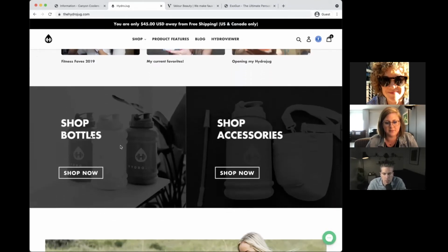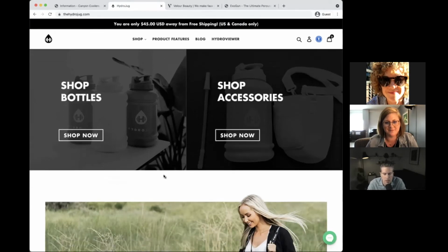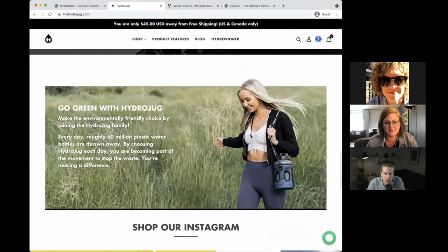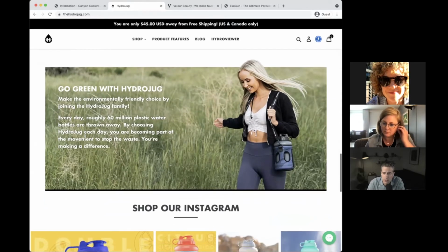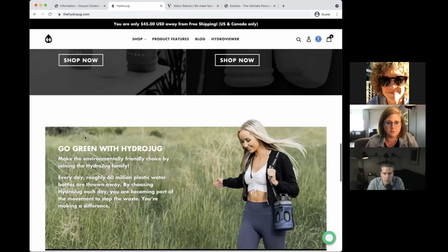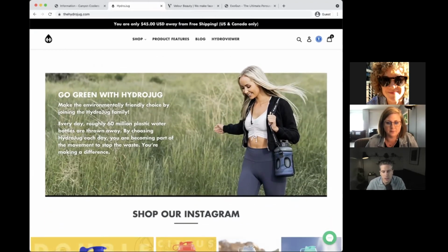I like this shop bottle, shop accessory. I think if people have scrolled this far down the page, it makes a lot of sense to start just giving them a quick way. I love the messaging about going green. I think that performs really well with a good subset of users and visitors. So I would almost suggest moving that up the page, right? That's a really great benefit of using your products.